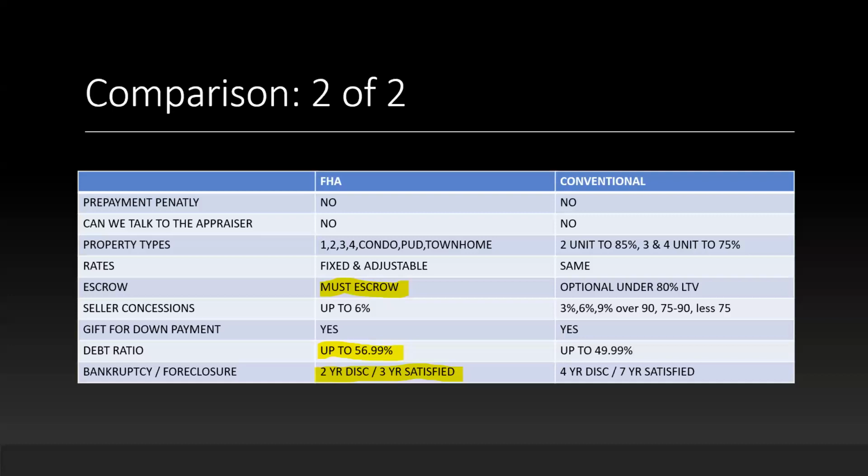Now, one of the things that I'm going to explain to you guys is these are our rules and our guidelines with AMP, America's Mortgage Professionals. A lot of my competition, their debt ratio cutoff across the board on every one of their programs is either 43 or 45%. That's like with 90% of the people out there that are loaning money out.